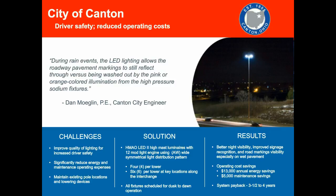So the lighting that we put on these poles had to meet the existing requirements that the HPS system was already providing, right? We ran a pilot to start out with, and we saw very good results early on. The high-mast luminaires used our 12-mod light engine, with a wide, symmetrical light distribution pattern. There were about 4 luminaires per tower, and we had 6 towers in this initial test.